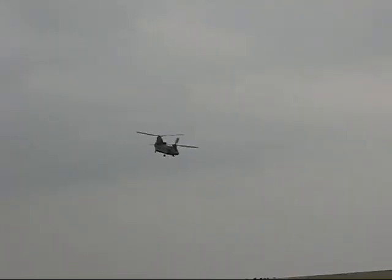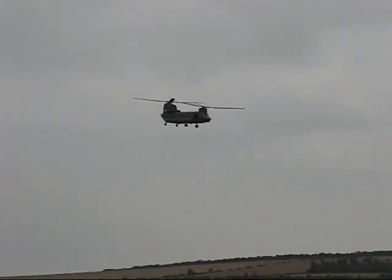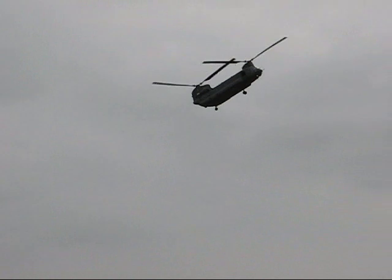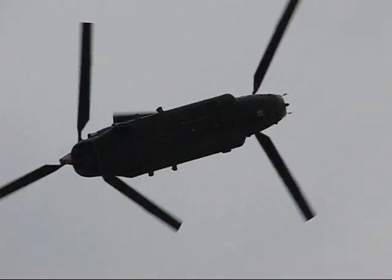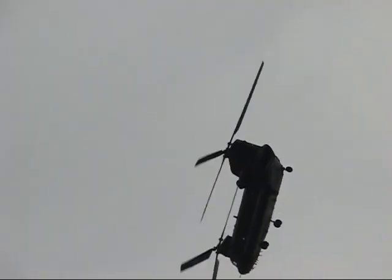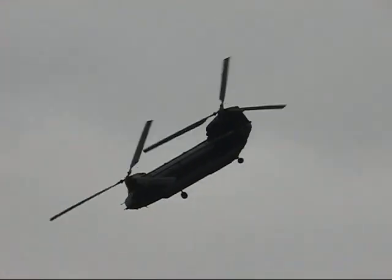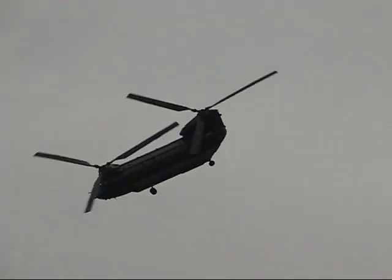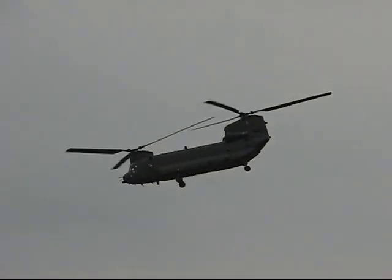Really are seeing it all today. Variety of displays. Look at the structure. This is a compact aircraft. It is pretty much a compact operation. Like here, right there.